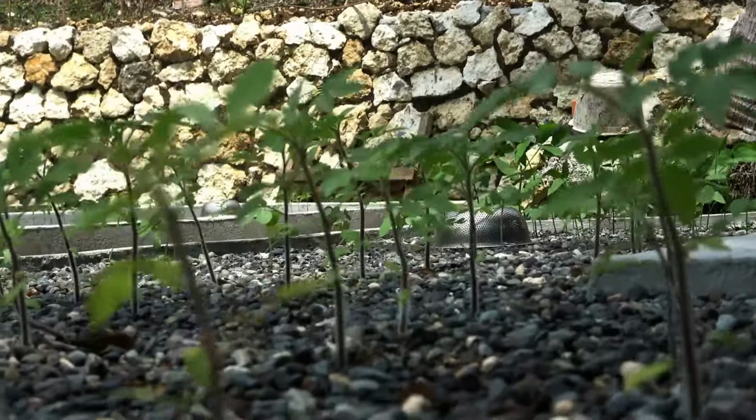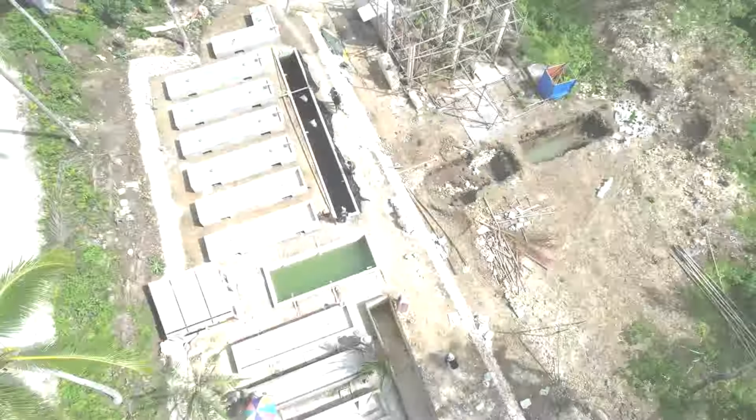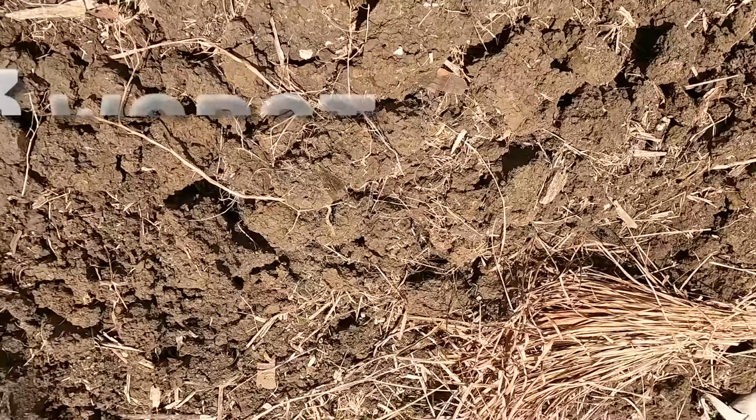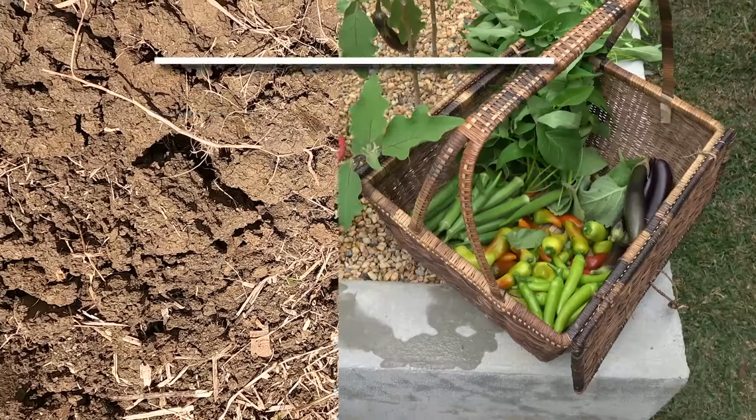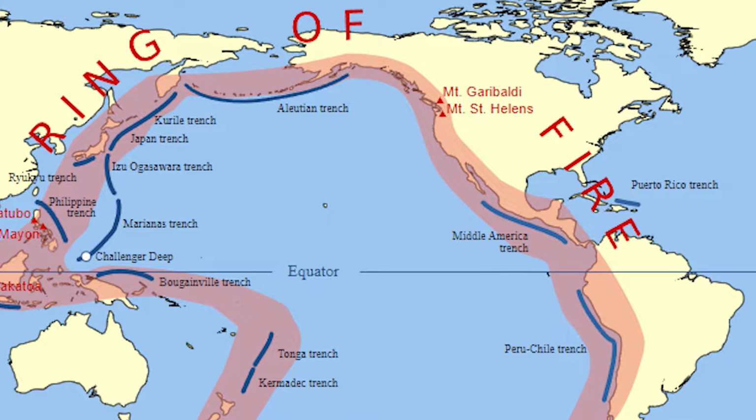Welcome to this episode of The Pursuit of Coconuts, where we're fighting corruption, food insecurity, and supporting farmers. And in this episode, we're going to talk about the 3 worst things and the 3 best things about building an aquaponic farm on an island that sits in the Ring of Fire.